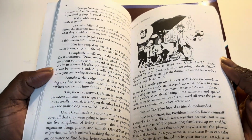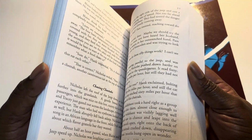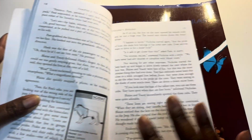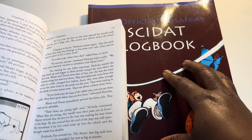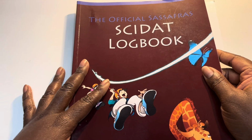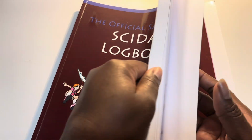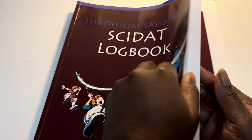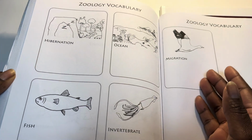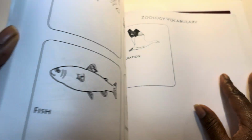So we tended to pick a section to read aloud each, and then as they're reading it, they're going to come across the things that they're learning about, and they're going to record that in their logbook. So if we have a look at the logbook, this is essentially the student's activity book, or the student book. So this is where they're going to record everything that they've been learning about, including vocabulary that they've come across that is new to them, like hibernation, migration. They're going to be writing the definitions as they come across these words in the story.